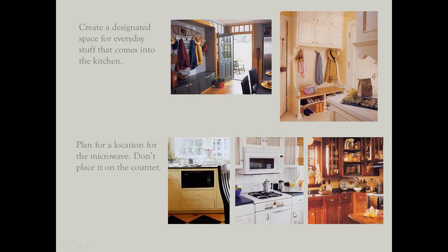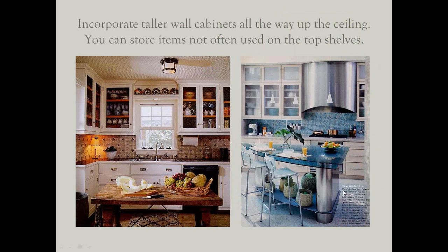So anything that keeps it off the counter is a good solution. I like these because they're showing you the cabinets up to the ceiling. The cabinets that don't go to the ceiling are just collectors of dust and weird stuff. So if it goes to the ceiling, it looks neater, and you might not use those things on the top shelves every day, but at least it's up there. You have a place for it.